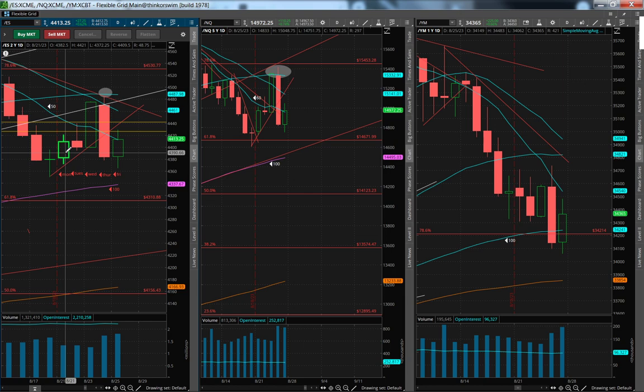I walked away pretty much after I got filled on mine, but it came all the way down, and you can see it held 75, which at the time of the day was S1, and it turned out to be a great buy for what turned out to be the next markup in the afternoon or the morning. And then we came into Tuesday.